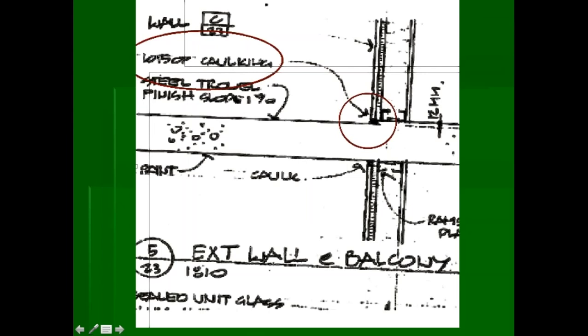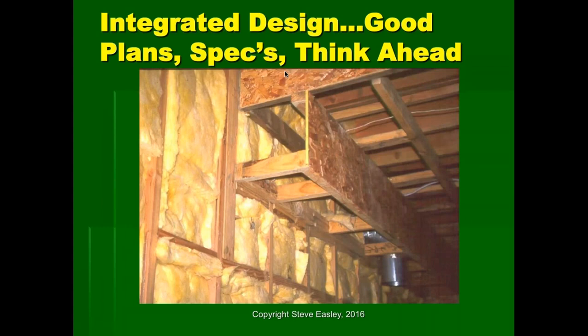Now, what we don't mean by integrated design is, like here, for example, this is actually off a set of plans where the air sealing system is lots of caulking. That's not what we're trying to accomplish. It's not just a matter of air sealing. It's a combination of all these things together. So integrated design means thinking ahead.